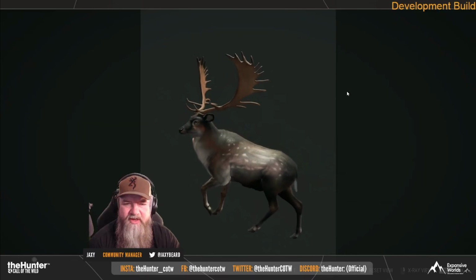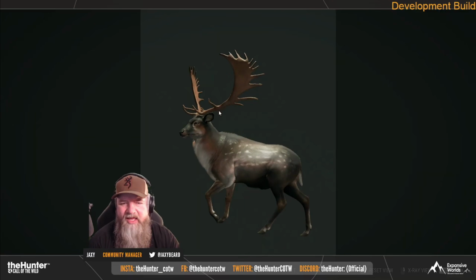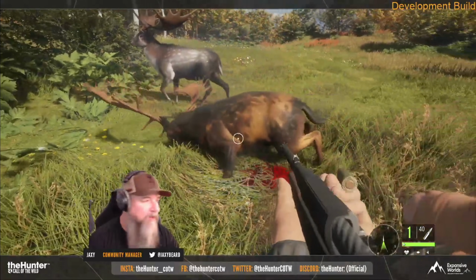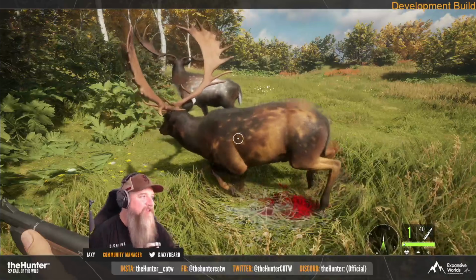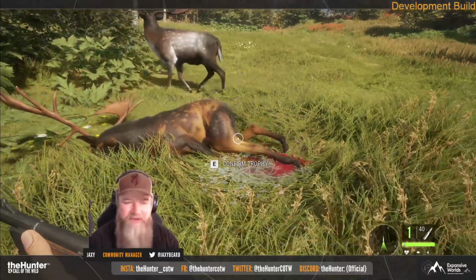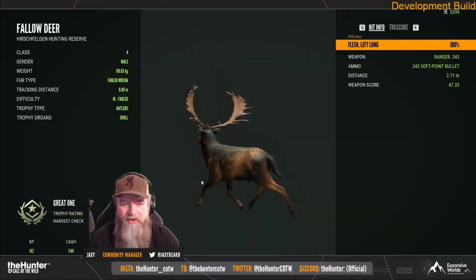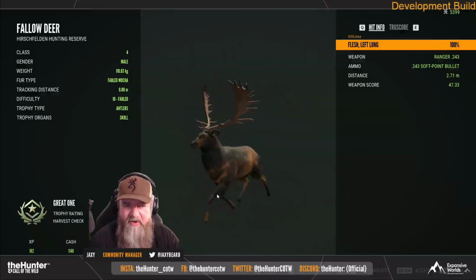Because one type of criticism I saw people give with the moose was that some of the different variations didn't look very realistic, and so they couldn't get into it. So I could see that not being as big of a problem with the fallow, because a lot of these variations do look really similar to what you could expect in real life, I guess. This is probably my favorite out of all of the fur variations, the fabled mocha.